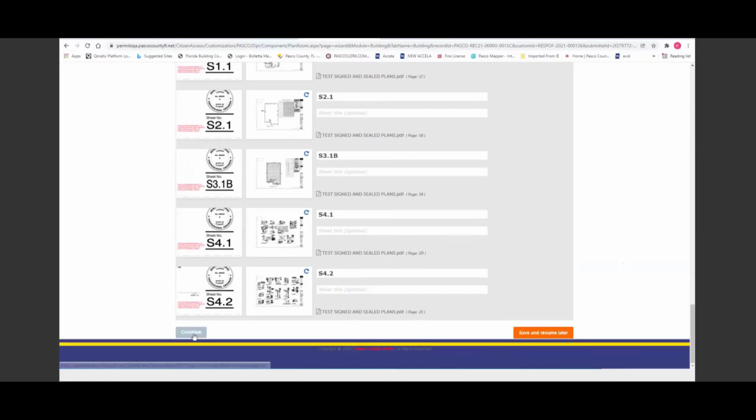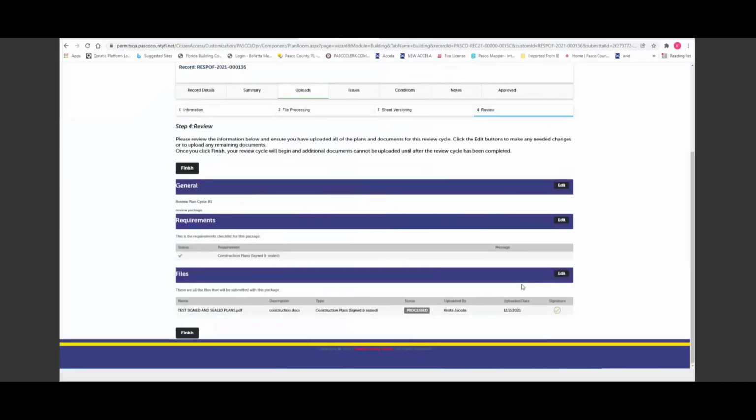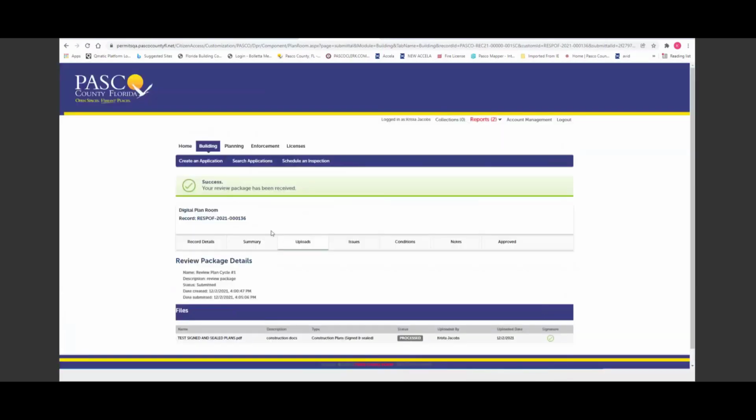So you'll hit continue. And at any time if you think, oh, I put the wrong plans, I have to wait to get those plans, you can come back to this. You would always just do the save and resume later, and you can come back to this record and finish it up. So make sure you hit finish. Until you get this success, your review package has been received, you know that you are done.